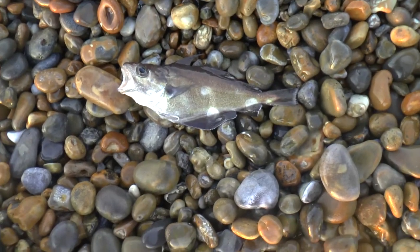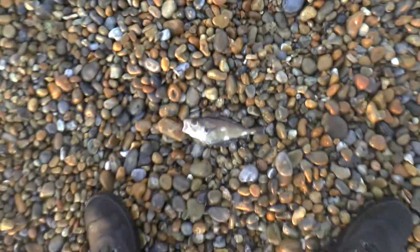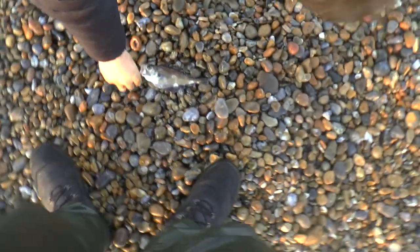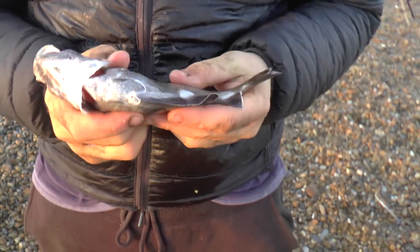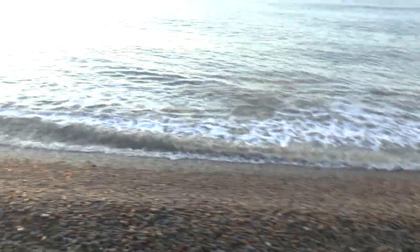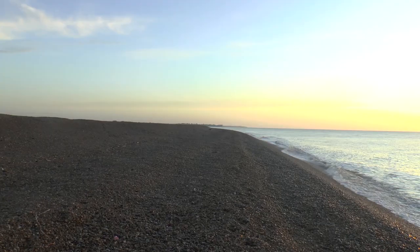I don't know. How fresh is it? Not very. I think it must have been here the whole time. Just found this washed up. Because we didn't catch that, did we? No. Well, I don't know. It's too dark. Well, we would have released it if it was ours. Yeah. It's pretty slimy. I'm going to put that on as a dead bait for fun. Middle of nowhere.